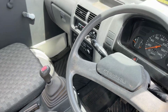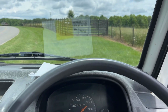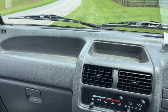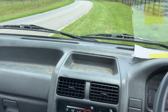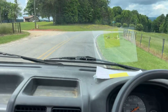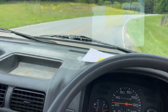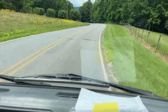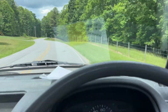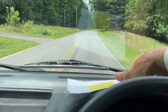All right. Now we're going to drive it. Okay, so the purpose of this test drive is to get it up to normal operating temperature and get it up to its maximum speed of 60 miles per hour, which is 100 kilometers per hour. It's actually 62 miles per hour, but close enough. I'm going to shut the windows so it's as quiet as possible.